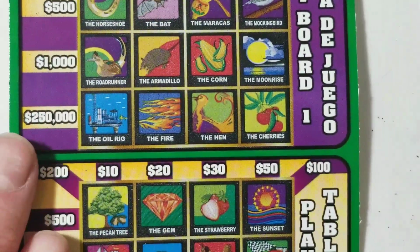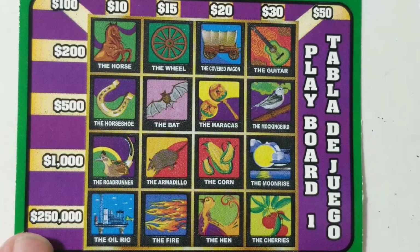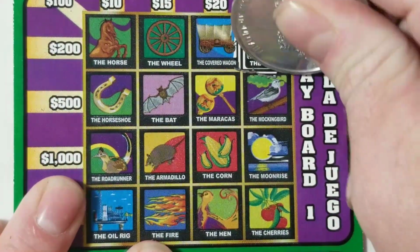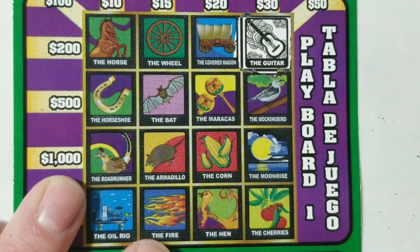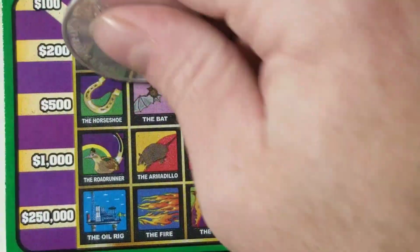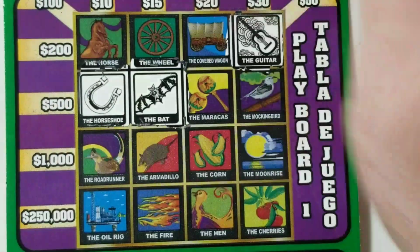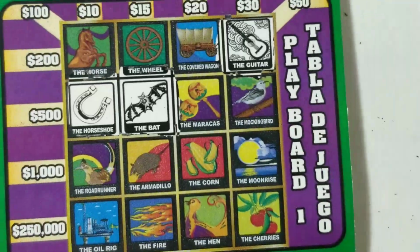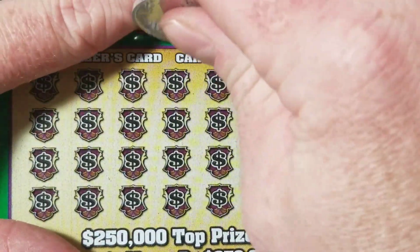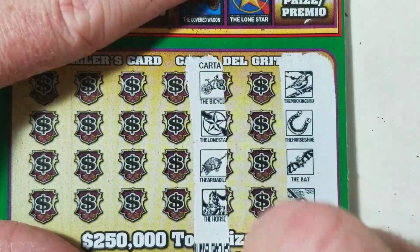Nope. Hey, look, the race car and the gem. Is there a butterfly on this one too? Never get any of those. Guitar, bat, horseshoe, mockingbird. No mockingbird. Okay. Got the cardinal on our ticket too. That's another weird one that I never get.